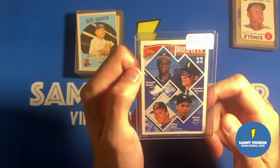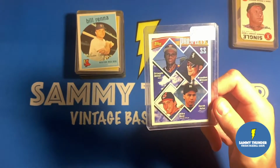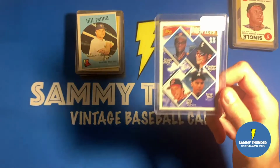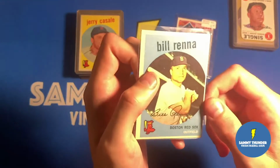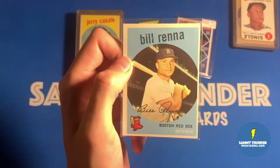So to get this for that price, I just went by my instinct and went ahead and got it. I figured this was a nice pickup for that. From the same table, I got this Bill Renna '59 common card. I think I paid probably $5 for this as well.